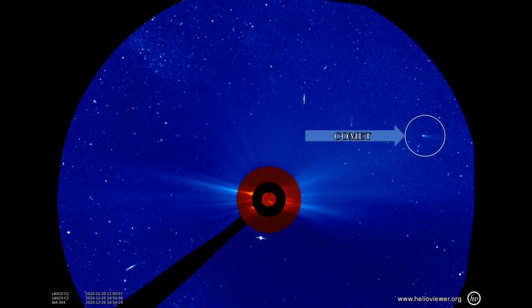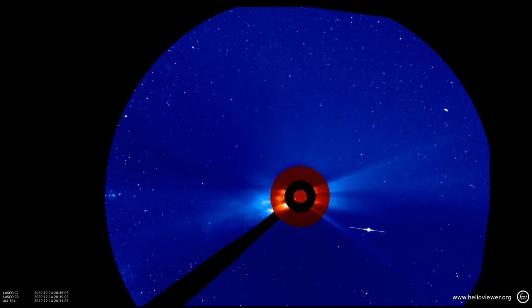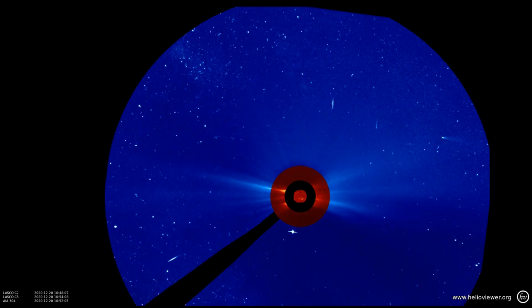Last but not least, this little fuzzy object over here to the right is the comet that we're going to be talking about. During the movie you'll see it enter from about 3 o'clock on this image and exit at about 11 o'clock. The bright object moving from right to left on this image is in fact Mercury, moving behind the Sun as we're observing it.